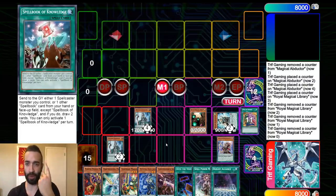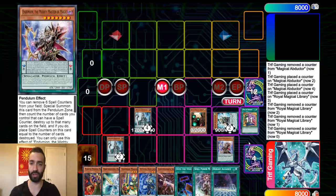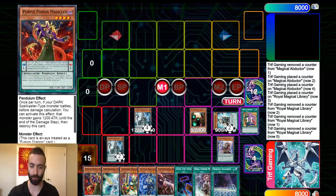So you play 1 Blue Boy and 2 Royal Magical Library. And if you hard draw the Royal Magical Library, it's broken. If you don't draw it, it doesn't matter. And if you just end up drawing into it, it doesn't matter. You just have a level 4 for Dweller. And a lot of times you can resolve the Royal Magical Library even after the Pendulum Summon, as I've shown many times before.